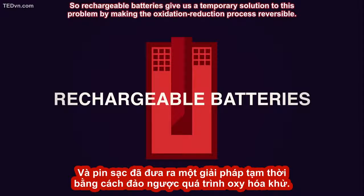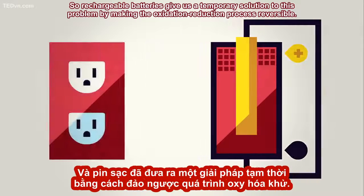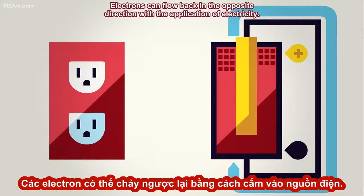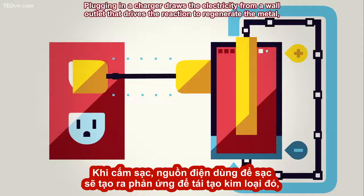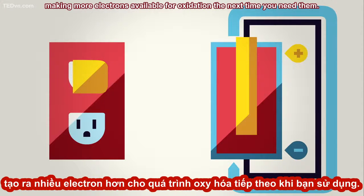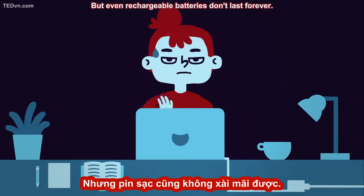So rechargeable batteries give us a temporary solution to this problem by making the oxidation-reduction process reversible. Electrons can flow back in the opposite direction with the application of electricity. Plugging in a charger draws the electricity from a wall outlet that drives the reaction to regenerate the metal, making more electrons available for oxidation the next time you need them. But even rechargeable batteries don't last forever.